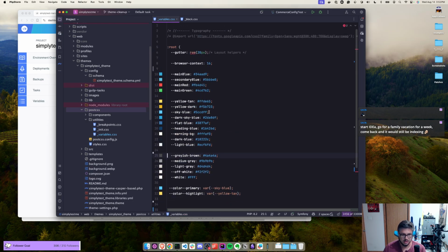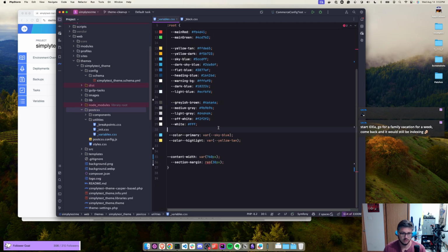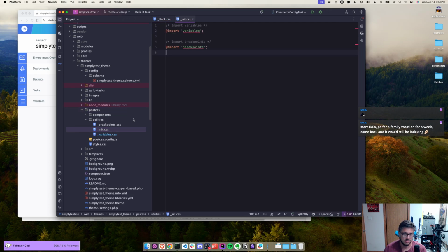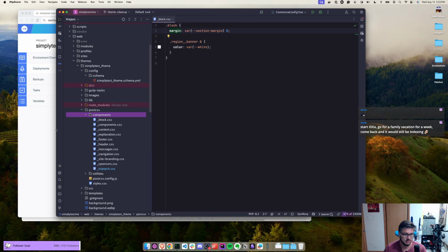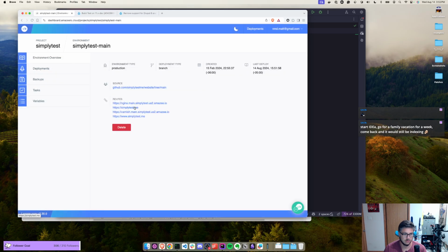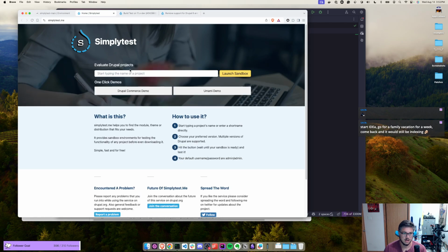Again, the main goal here is to just clean this up enough so we can move everything to Tailwind, which we have a lot of these files in. So init goes to variables, breakpoints. All right, so components, which this is probably done deploying. All right, so let's go to the environment. Let's go to simplytest.me and see if this works.